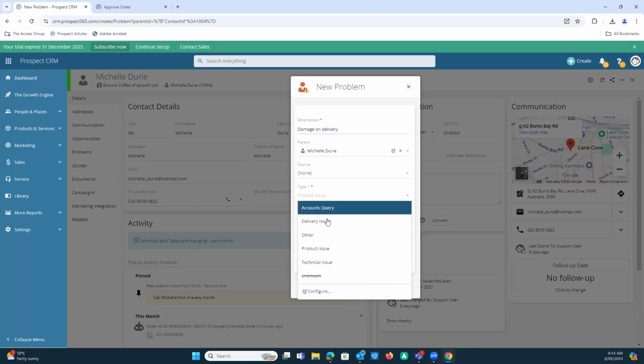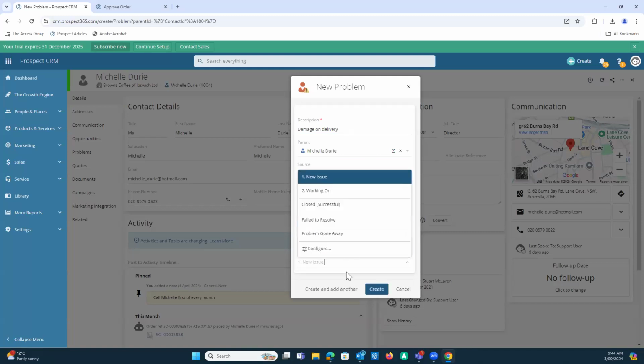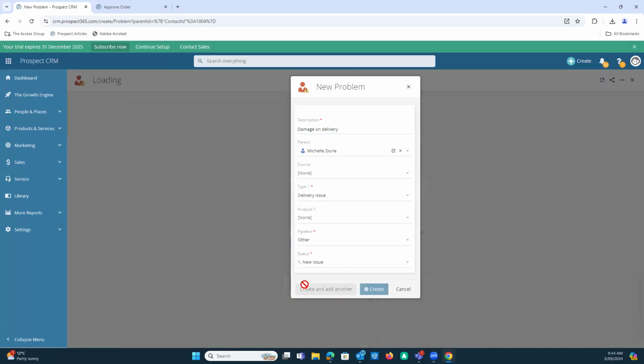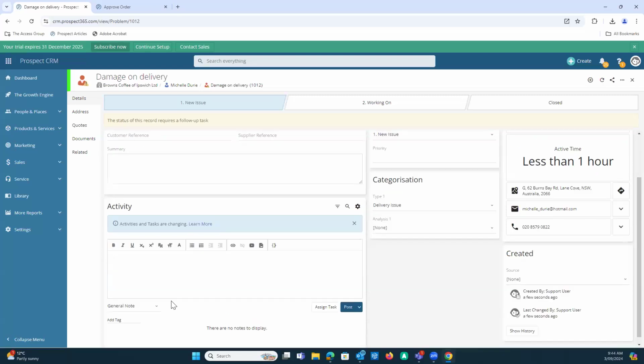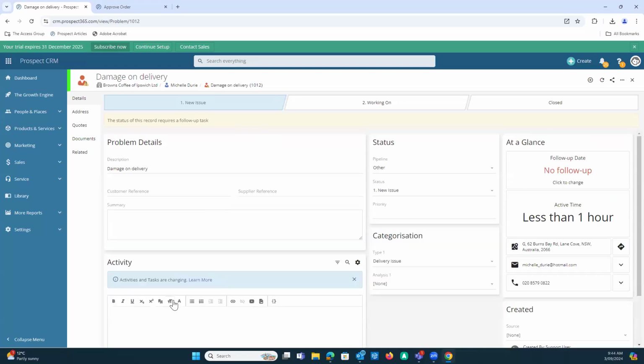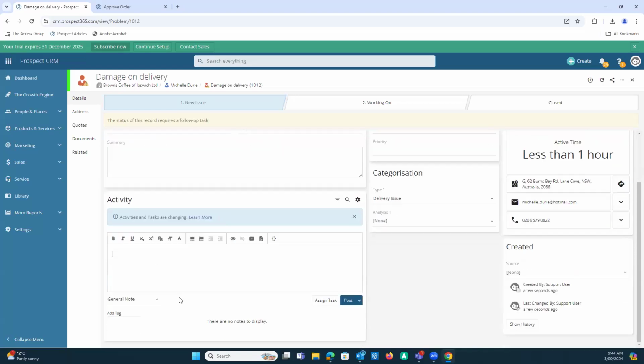Right now, I'm just going to choose it as a delivery issue. Once you hit create, that's going to take us to the workflow. As you can see here, right from here, you can go in and assign a task to any team member who's working on that. For example, call Michelle and ask for a photo of the issue.